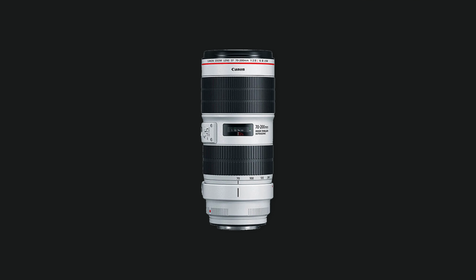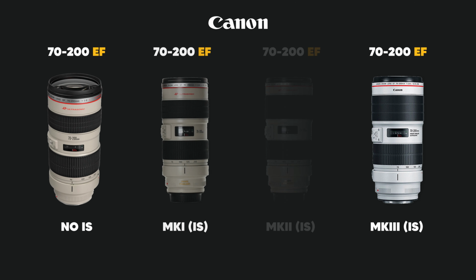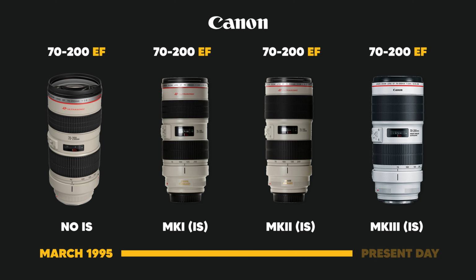Now the most recent lens available in retail stores will be the Mark III or third generation of this lens, meaning it has history in the game. This lens has had three prior iterations dating all the way back to its first release in March of 1995. Now this EF version has been used for over 25 years on the market, so it has significant upgrades leading up to this new Mark III.